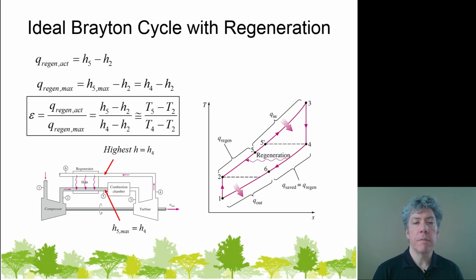So we can finally define an effectiveness of an actual heat exchanger as the amount of heat that's actually regenerated divided by the maximum amount of heat regenerated. And if you remember 220, this is how we defined it for heat exchangers in 220 before. So the actual heat regenerated is H5 minus H2. The ideal would be H4 minus H2. That ratio can be approximated as the temperature difference T5 minus T2 over T4 minus T2. So there's our regenerated effectiveness.